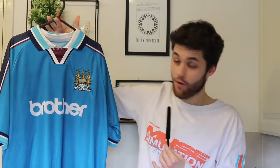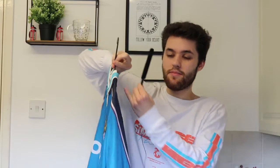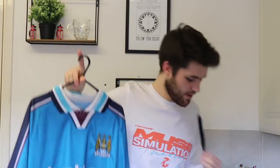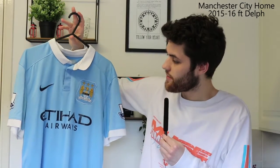So there are two shirts on this hanger. The first one we can see is the 1997-99 home shirt. It was done by Kappa. Again, this is a score draw one, so there's no Kappa, but the Kappa taping should be down the sleeves, as it was in the 90s. It's a great shirt. And then this one is from the 2015-2016 Premier League season.